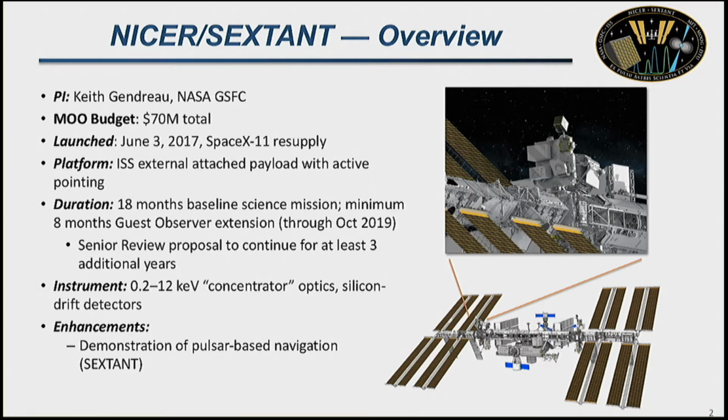We've just completed our initial 18-month primary mission, which was extended through the end of this fiscal year. And now we're going into our guest observer phase, where it's an open telescope for everyone to use. And we're in the senior review competition now to get funding for that for the next 3 years at least. It's very inexpensive as a mission of opportunity with a small staff. So we're optimistic that we'll be selected to continue. It's basically a 0.2 to 12 keV X-ray telescope.